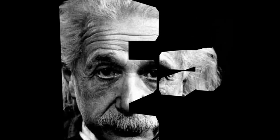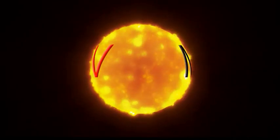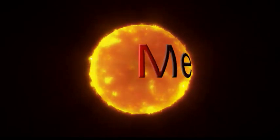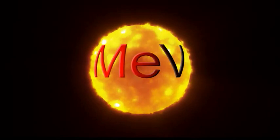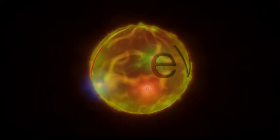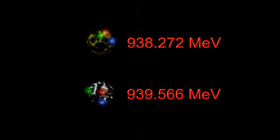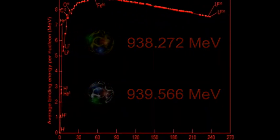Ever since Einstein demonstrated the equivalence of mass and energy, physicists often give the rest mass of tiny particles like protons, neutrons, and electrons in units of energy. Two convenient energy units are the electron volt, or eV, and its cousin, million electron volts, or MeV. Using these units, here are some facts that will come in handy. The rest mass of the proton is 938.272 MeV. The rest mass of the neutron is 939.566 MeV. Let's take another look at the chart of binding energy of atomic nuclei.